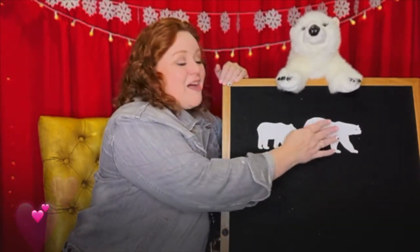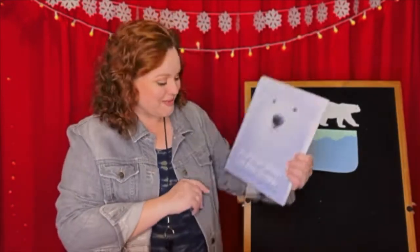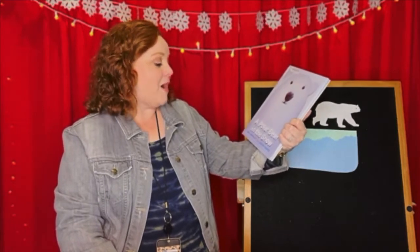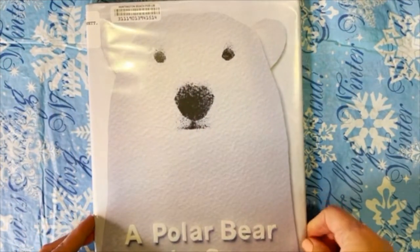So soft and nice. Our next story is going to be A Polar Bear in the Snow by Mac Barnett, and the art is by Sean Harris. A Polar Bear in the Snow by Mac Barnett, art by Sean Harris.